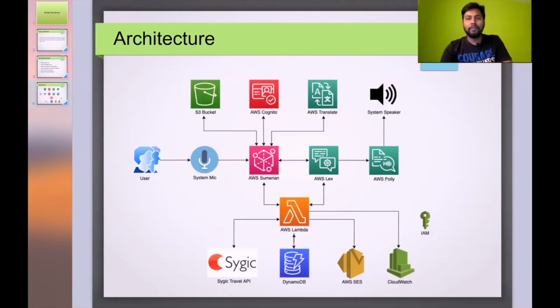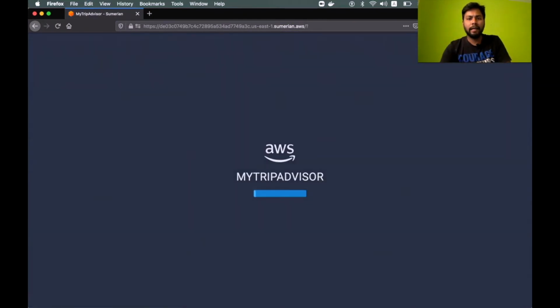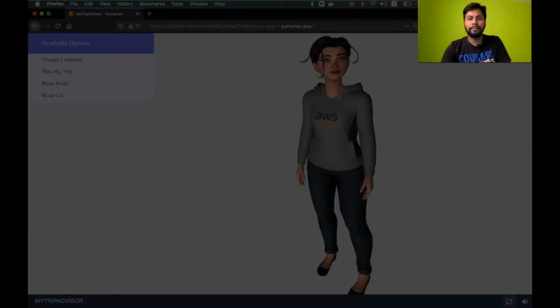Now let's move on to the demo part and see how exactly this application works. So here I am loading my scene and it will take a few seconds. Yeah, it's loaded.